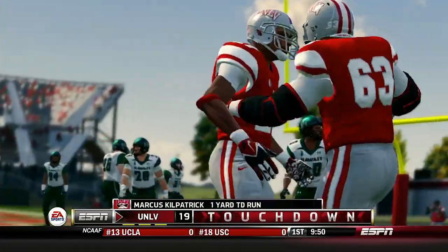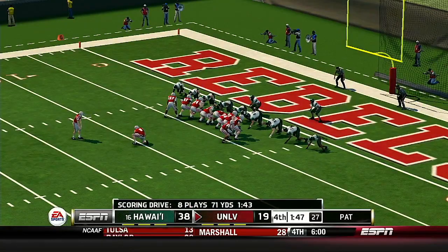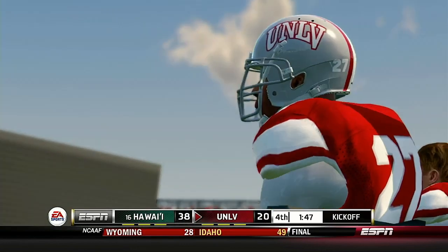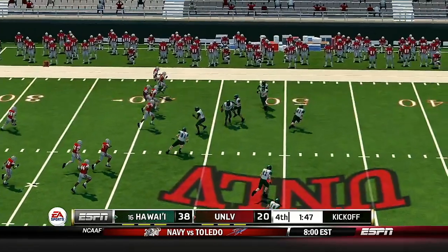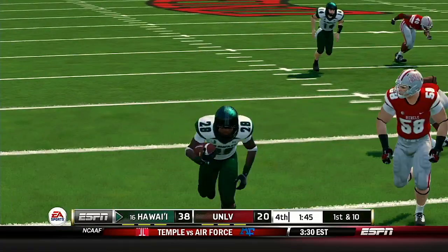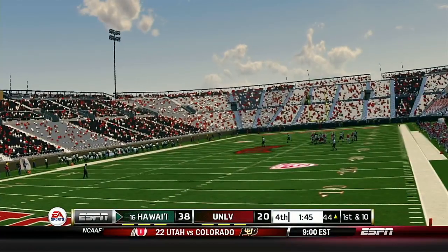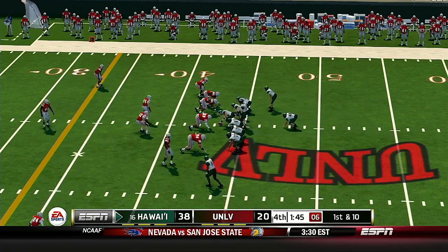Touchdown, Rebels. That is great tough football right there. Getting down to the goal line and just punching it in. And he converts the extra point. Both teams are well aware that a score on this drive is going to create an almost insurmountable lead. This defense has really got to step it up and make a stop.